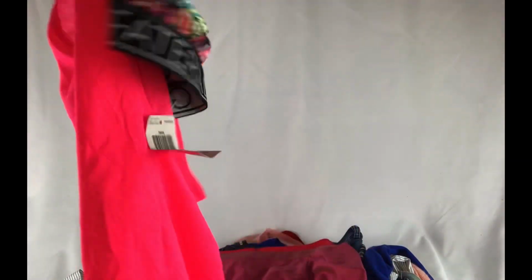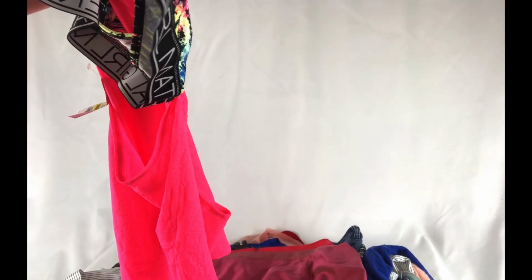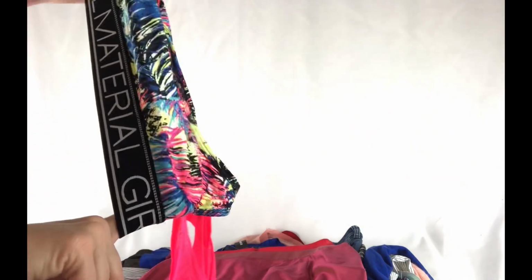Liz Claiborne, size large. It says it was $72. So threw that in there. And yes, I stuffed the bag. They're probably like, what the heck? All right, this shirt is a workout tank from Macy's, size medium with the tag. Has the built-in sport bra. So that was a yes.